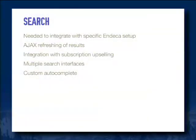one of the areas that Zagat had deep experience with another product was in their search. They used a search server called Indeca. It's somewhat similar to Solr in that it is a Java-based search service, but it has a number of advantages. One of them, of course, was that Zagat was intimately familiar with it.